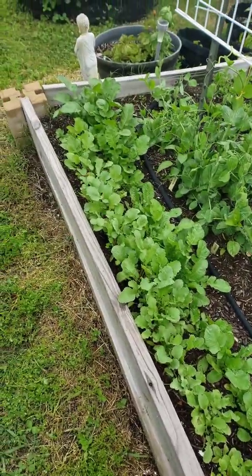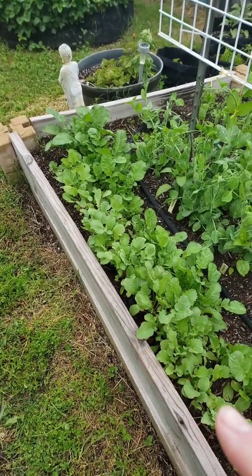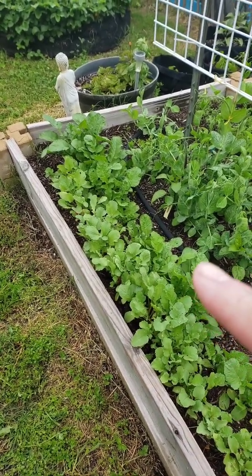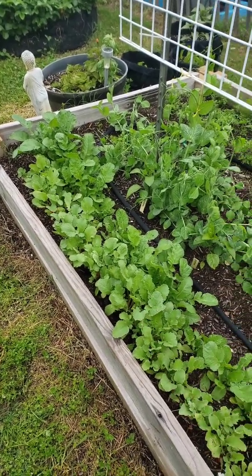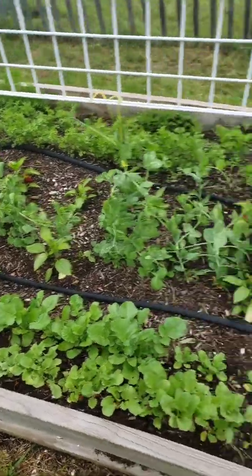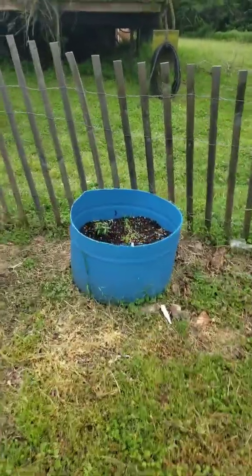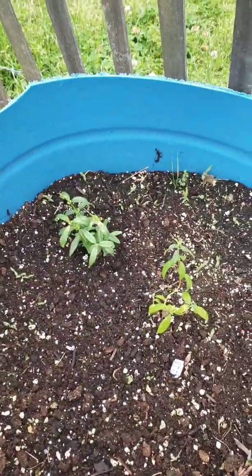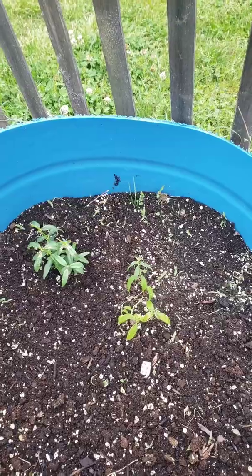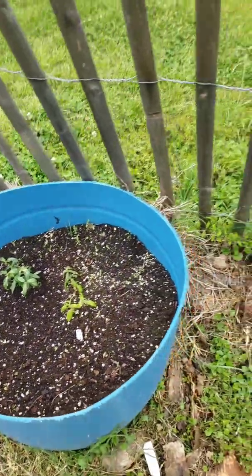So I've been picking on these for quite a while. The front are like a breakfast radish, and then the back ones are a watermelon radish, so they'll take a little bit longer, but these are ready to go. I've been picking on those. And I've got a little pot over here that has lemon verbena. I've got 2 different plants, so that one was looking kind of sickly, so I went and got a different plant, so hopefully they'll take off.